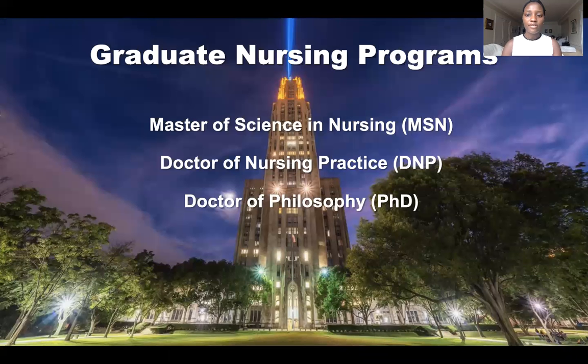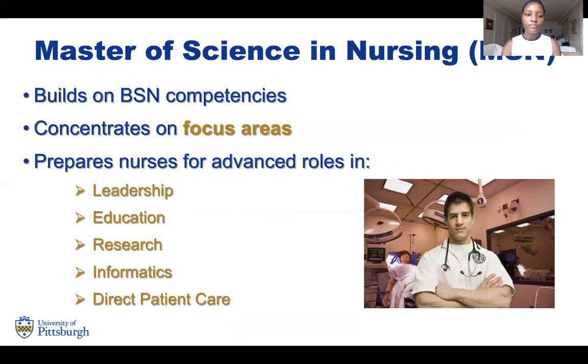So we offer 3 different graduate nursing programs here at the University of Pittsburgh. We have the Master of Science in Nursing, or the MSN, Doctor of Nursing Practice, or the DNP, and Doctor of Philosophy, or the PhD. Our MSN program builds on the BSN competencies with concentrations and focus areas and prepares nurses for advanced roles in leadership, education, research, informatics, and direct patient care.